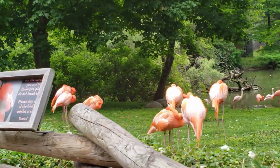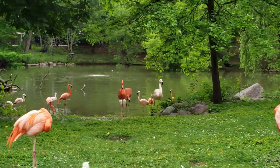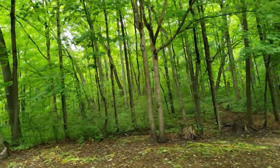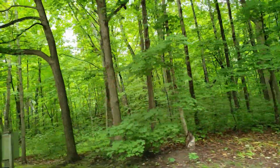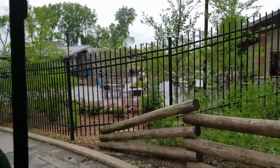Flamingos. Ooh, flamingos. Some of their names include Armani, Versace, Prada, and Gucci. The animals here. Isn't it pretty? Look at this beautiful forest in here. So green and beautiful. This exhibit is Devante's favorite.